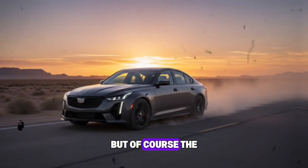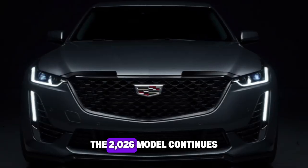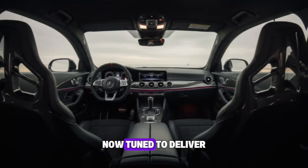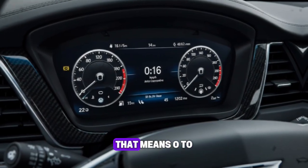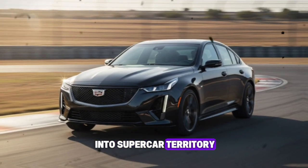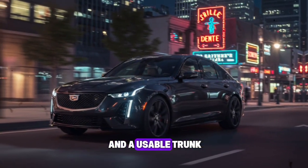But of course, the heart of the Blackwing is what's under the hood. The 2026 model continues with the supercharged 6.2-liter V8, now tuned to deliver well over 670 horsepower. That means 0 to 60 in just about 3.4 seconds, pushing it into supercar territory, yet it's still a sedan with 4 doors and a usable trunk.